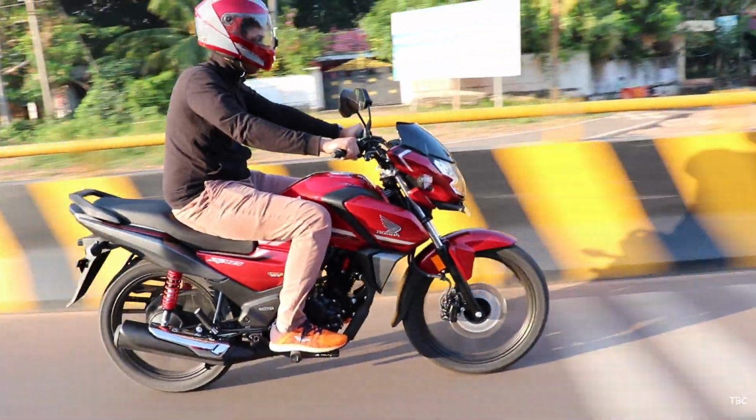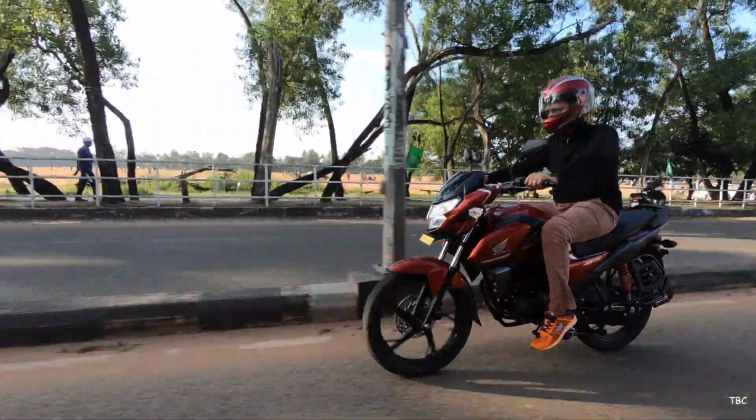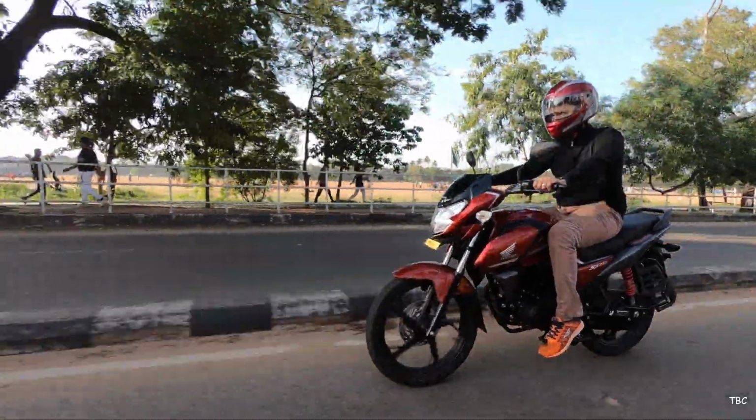And to an extent, that's because of the small tires used. They do grip well, even though they are small, and also cornering is to an extent fine, but that's all while riding through proper roads.